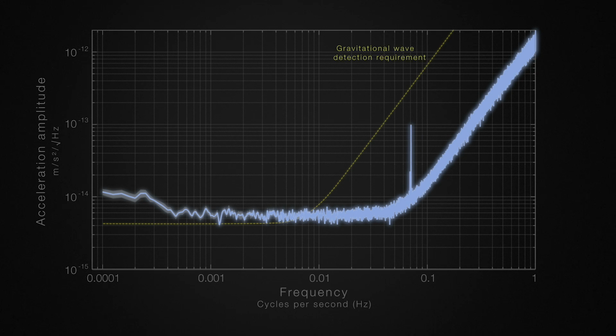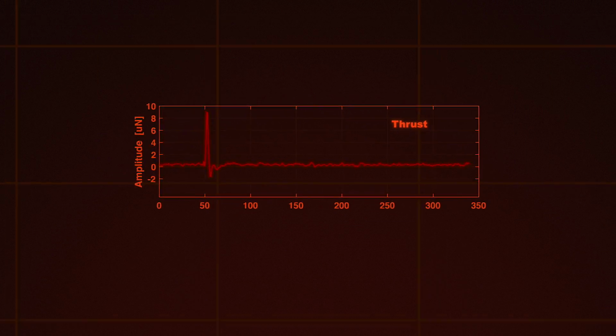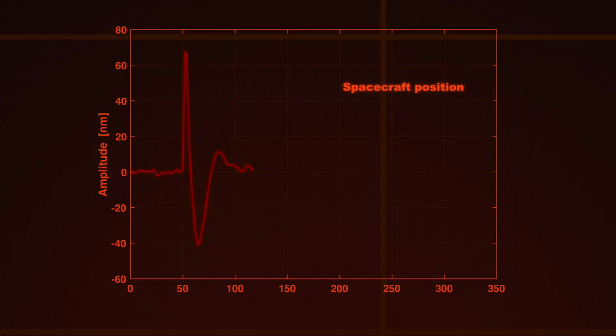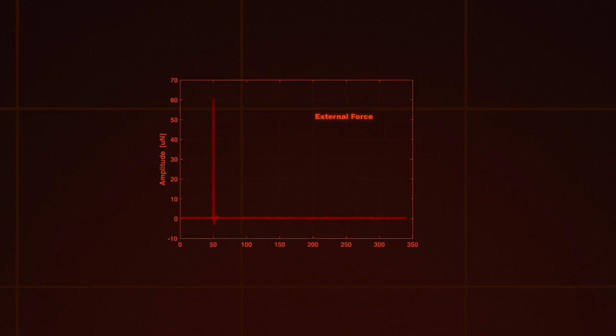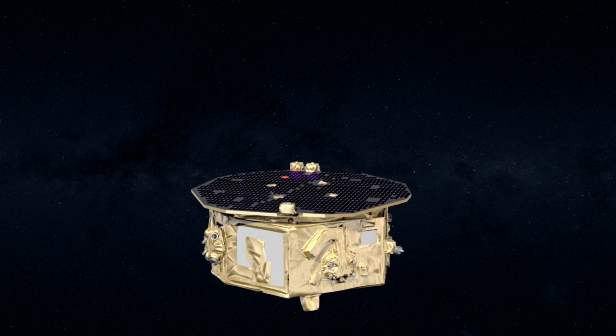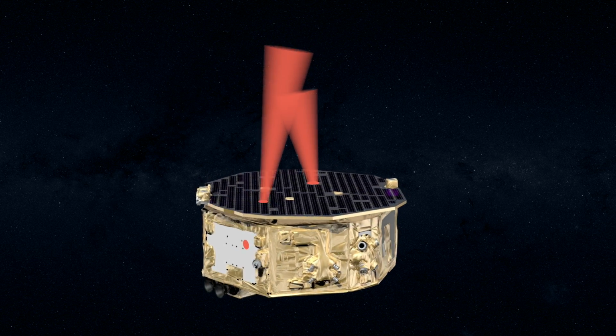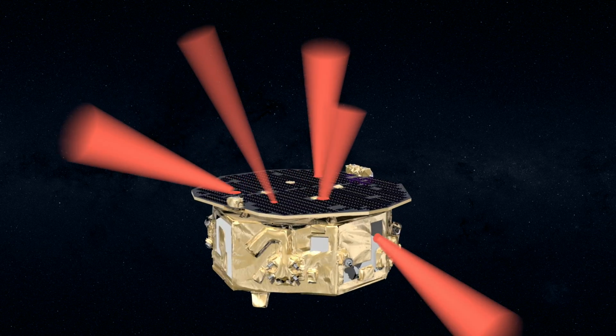Because LISA Pathfinder is extremely sensitive to its environment, it's also sensitive to those tiny nudges from micrometeoroids. These impacts would be reflected in motions of the proof masses, how the spacecraft thrusters fire to counteract the impact, and other data. Using software originally written to sift out the faint signatures of gravitational waves in ground-based detectors, the science team found several impacts.